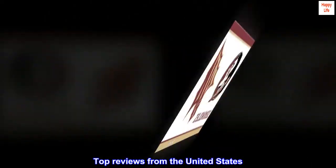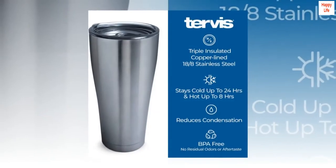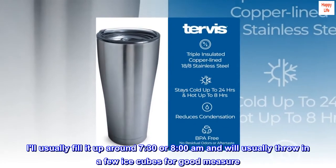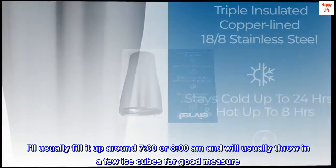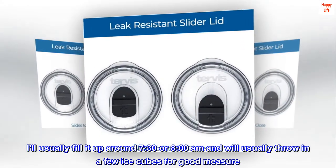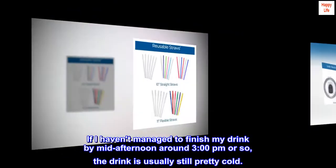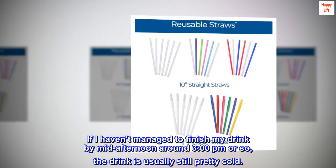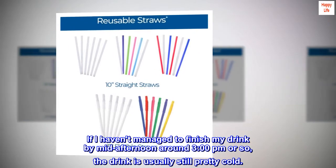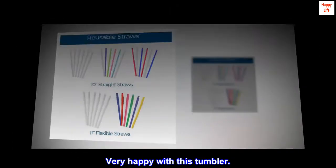Top reviews from the United States. Keeps liquids cold for hours. I use this during my work days. I'll usually fill it up around 7:30 or 8 a.m. and will usually throw in a few ice cubes for good measure. If I haven't managed to finish my drink by mid-afternoon, around 3 p.m. or so, the drink is usually still pretty cold. Very happy with this tumbler.